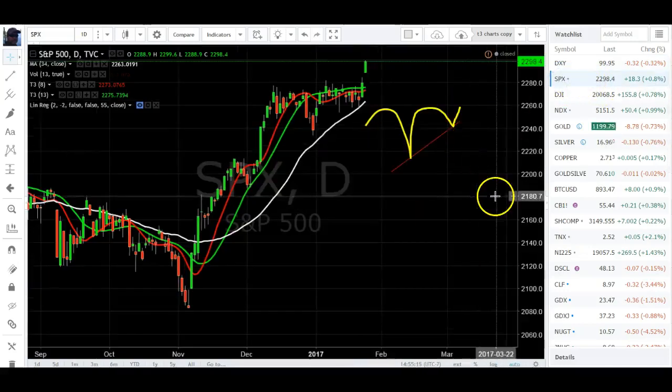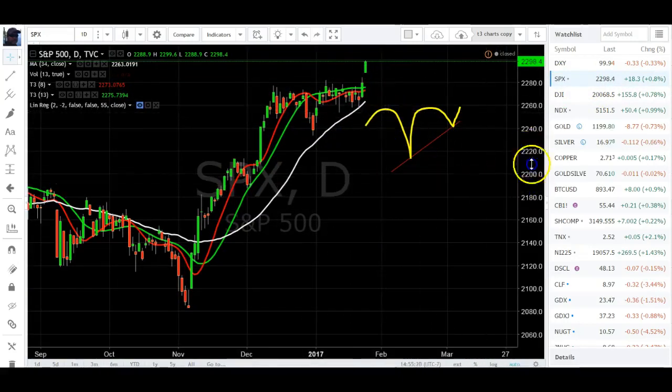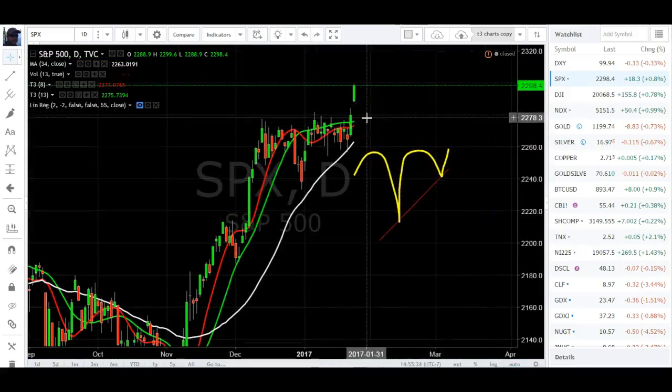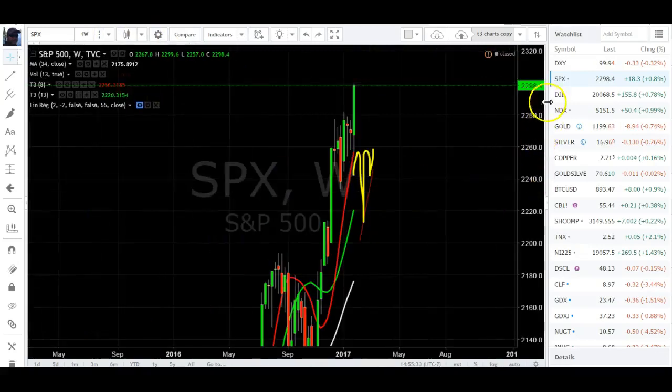S&P and Dow had a great day. There's a reverse head and shoulders, and it broke out on the top side. Closing on its highs too, look at that. Looks bullish. Let's see what's going on the monthly or weekly.